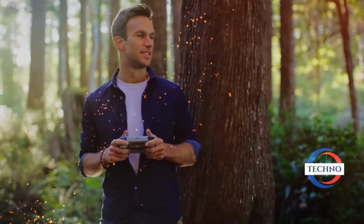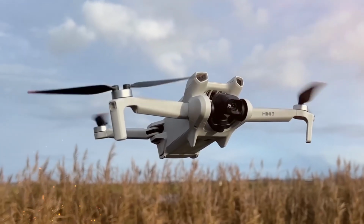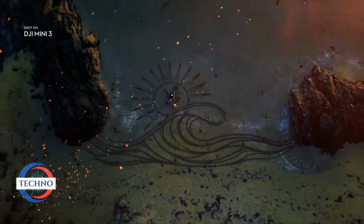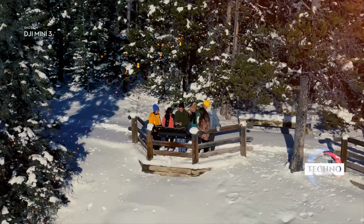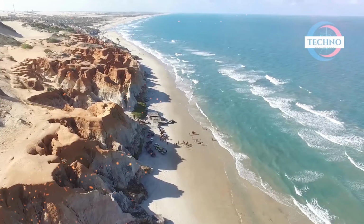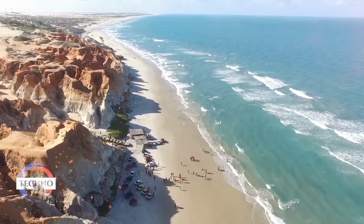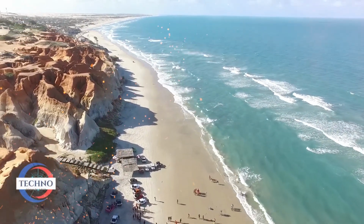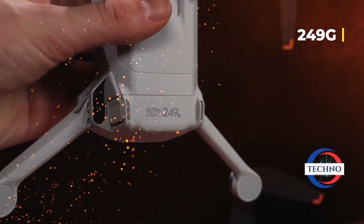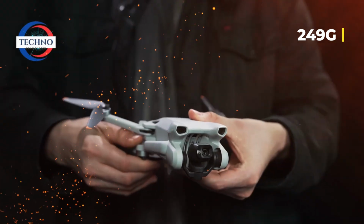are beautifully preserved. One of the standout features of the Mini 3 is its intelligent flight modes, including quick shots and focus track, which make it easy to capture cinematic shots with minimal effort. The drone boasts a flight time of up to 38 minutes, giving you ample opportunity to explore and capture breathtaking views without the constant worry of battery life. Additionally, the Mini 3's robust obstacle avoidance system enhances safety, allowing you to fly with confidence even in challenging environments.